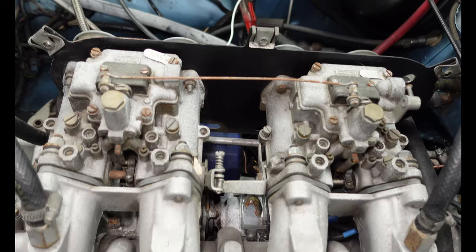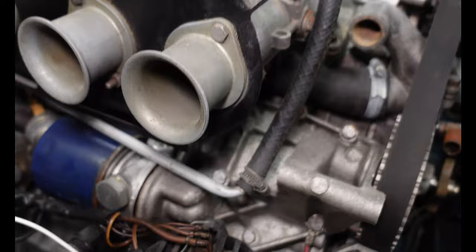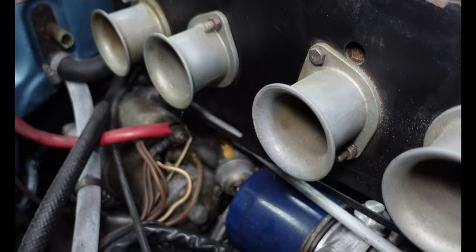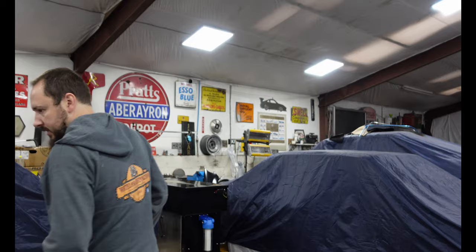Look at those carbs, eh? Like trumpets. Plenty to do, I would say. This is the AccuSump system Lewis was telling you about. We shall be sorting that out, but luckily we have everything here for this, all the parts. Well, it was running and driving at one point. It was only stopped because of the oil light problem that my dad was worried about. But let's have a look inside.